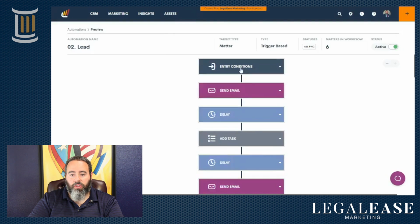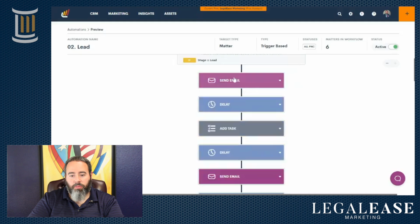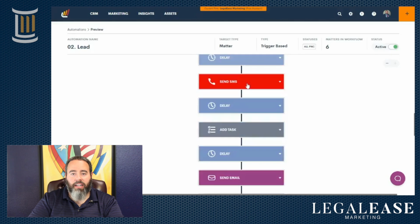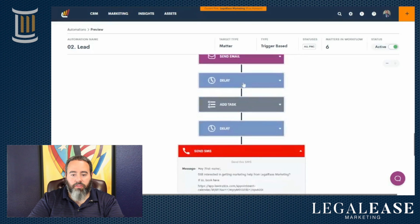So for example, the stage is lead in our intake pipeline, and that's going to be a series of emails that are the purple ones, delays to get to gray, which are the tasks to call, to get to more emails, to get to red, which is sending text messages, to get to emails, to get to calls, to get to emails, etc. And you can do this repeated ad infinitum as many times as you want to have contact. But here's where I suggest you end all of these on.